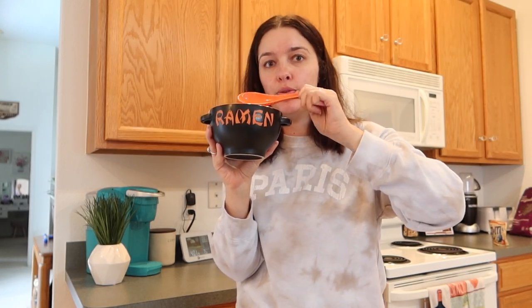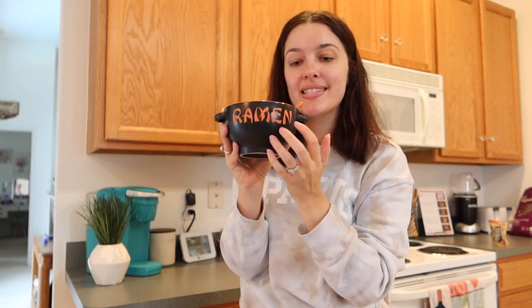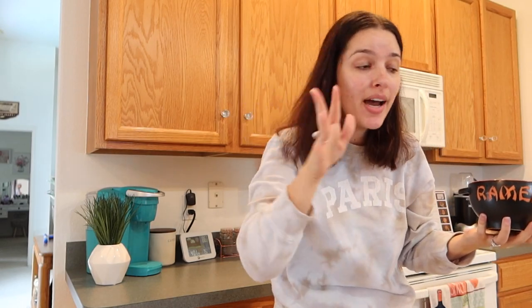Yeah, it is Halloween. I thought it was kind of cool. So it came with this spoon. It's all ceramic. It's not cheap made. It's actually from World Market and it says ramen on it and I loved it. It was like a dollar, so why not, you know?